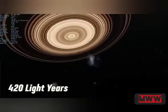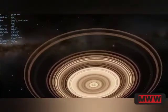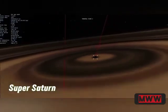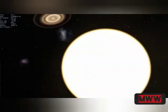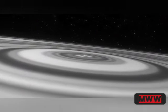J1407b is the infamous gas giant with a gargantuan ring system. Located 420 light-years away from Earth, the planet possesses one of the largest known ring systems in the galaxy. This earned the planet the nickname Super Saturn, or Saturn on steroids. The rings consist of dust particles that come from the initial halo around the parent star, which was captured by the planet's gravity before it could accrete into proper planets. In fact, the accretion process continues within the ring system.